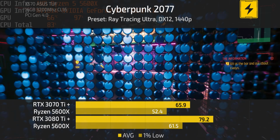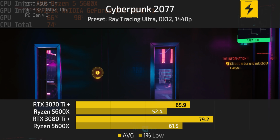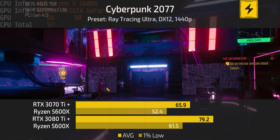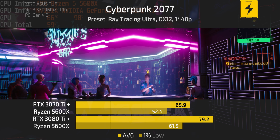From that original video, I found that the 3080 Ti was actually bottlenecked by the 5600X, at specifically that Ray Tracing Ultra preset. So seeing that gap being about 15 frames per second between the 3070 Ti and 3080 Ti is actually to be expected, I think. If we had, say, a 5900X there, that gap would be a lot bigger because the 3080 Ti could be utilized more with that more powerful CPU.